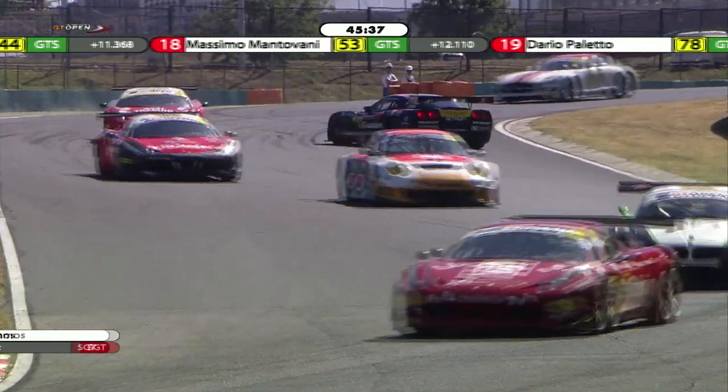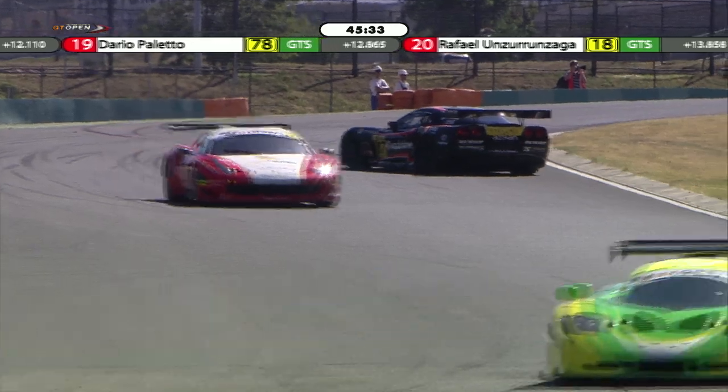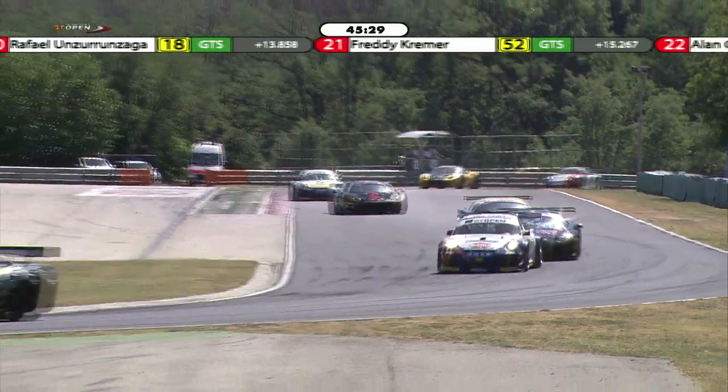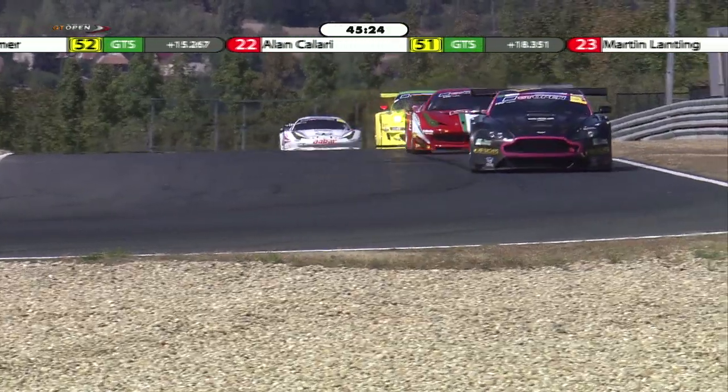And how was he avoided by Andrea Rizzoli? He's very, very lucky not to have been collected. He rejoins now at the tail of the field, just up behind Freddie Kramer. But very disappointing start to the race for yesterday's winner. Yes, a very different race for Ramos today.